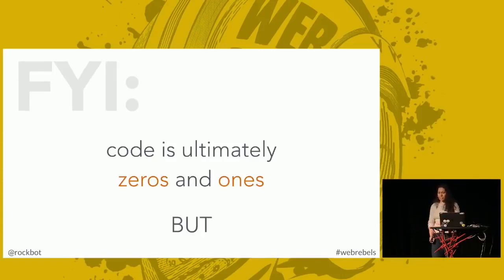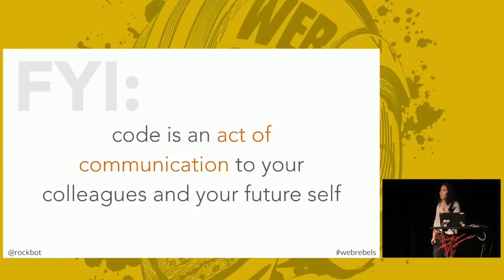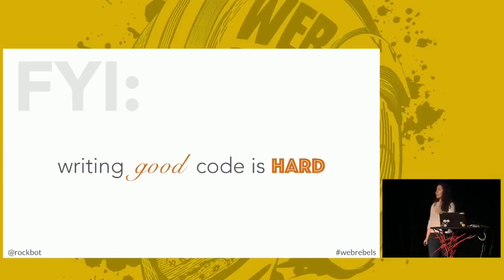That said, code is an act of communication, right? It's how we talk to each other so that we humans control the machines. Don't believe anything anybody else ever tells you. The machines will never be taking over. I promise you this. I've seen too many robots fall off the stage. So code is how we communicate with each other to make sure that the robot underlings do exactly what we want them to. And like any act of communication, writing good code is hard.